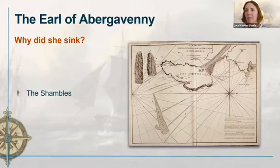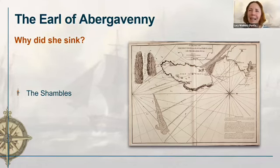Now at 5 p.m. on a stormy February evening with the light fading, what were the chances of the Earl of Abergavenny's pilot obtaining a clear enough view of the Wyke Regis Church mark to be sure that that ship was wide enough and clear of the Shambles?